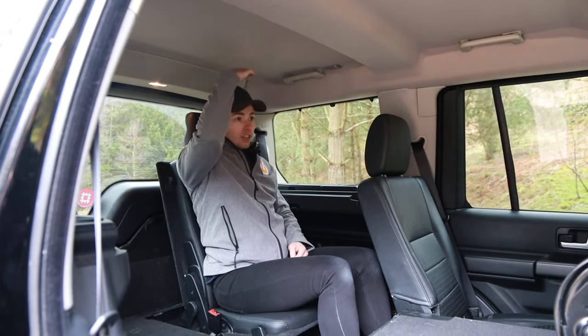Obviously, the materials are way nicer in here than they are in the Disco. No, they're not bad in the Disco by any stretch. No, not at all. I think it's a higher level in here, isn't it? The Disco's certainly got more practical touches in its interior. It's more functional as opposed to luxurious. The cup holder situation in this is poor in comparison. I mean, this rear door pocket is tiny. Whereas you could actually get a champagne bottle in the door pocket of the Discovery.